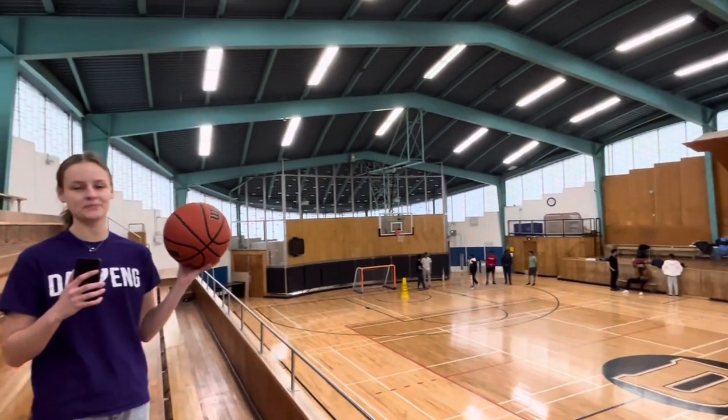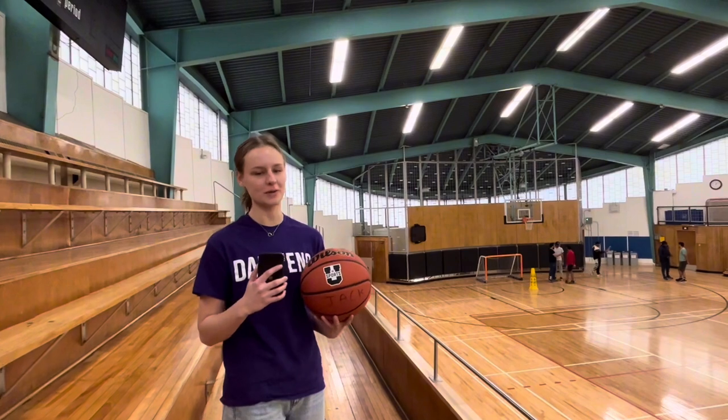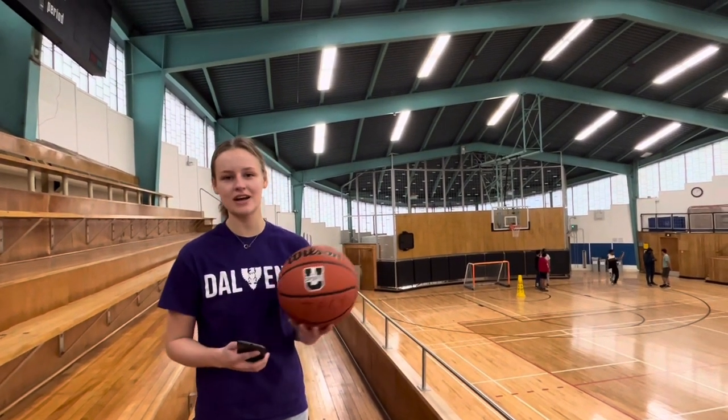This is our campus gym, where students come to play intramural sports and can participate in our annual discipline dodgeball tournament. It's a great place to come out, socialize, and shoot some hoops.